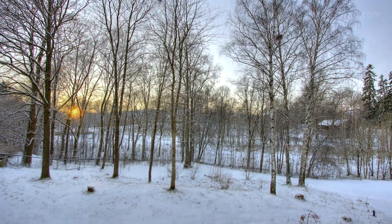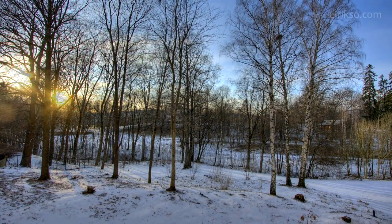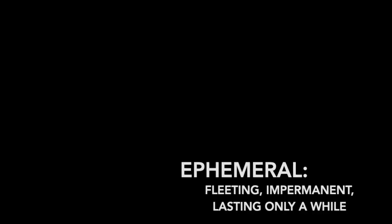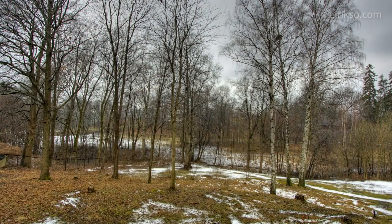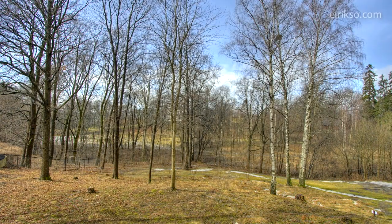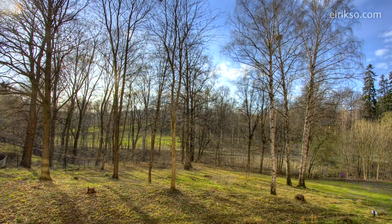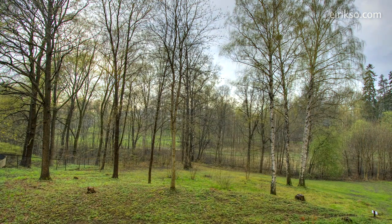One of the beautiful things about nature is that it is always changing. The definition of ephemeral is to be fleeting, impermanent, lasting only a while. Ephemeral art, therefore, embraces the beauty of change and cycles by using only natural materials and creating works that are meant to disappear with time.